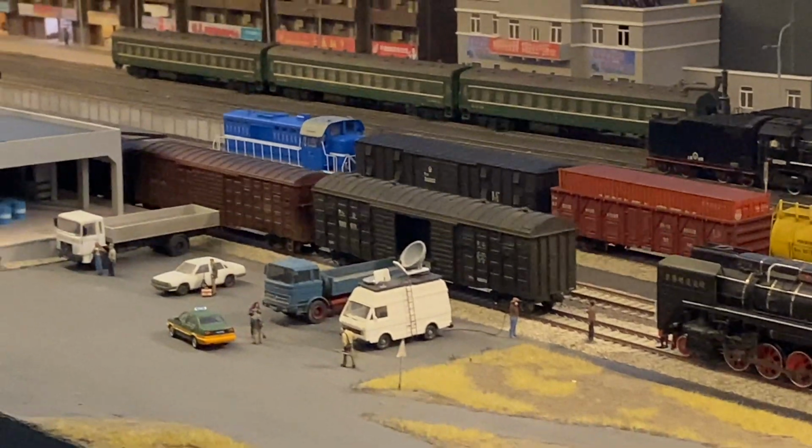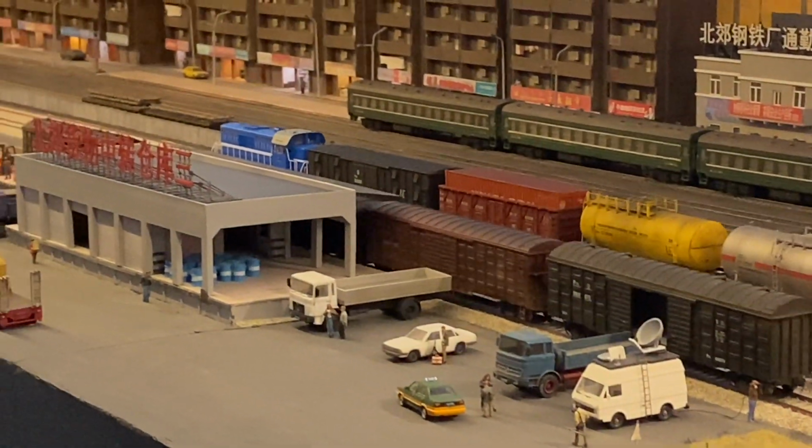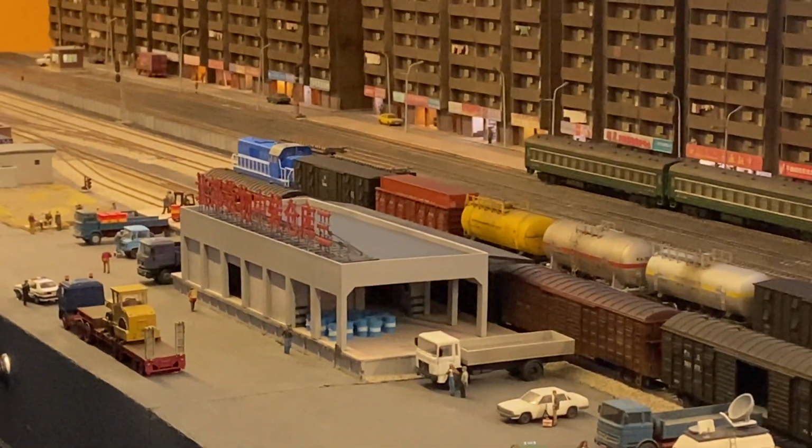How far is China? About 10 hours on an aeroplane.